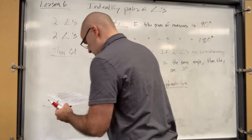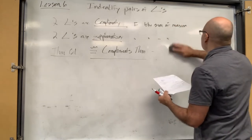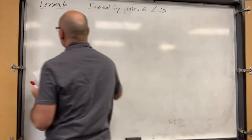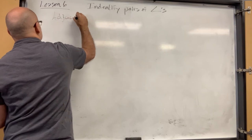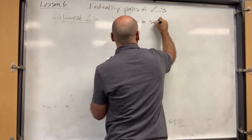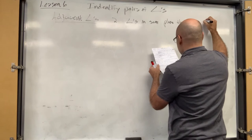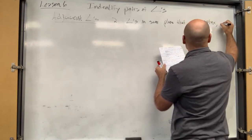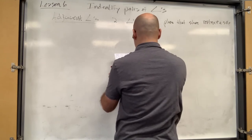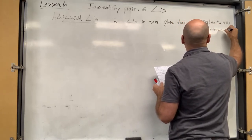We already talked about this, but adjacent angles are two angles in the same plane that share the same vertex and a side, but they do not share any interior points. That's what we have to say when we define adjacent angles. Adjacent angles: two angles in the same plane that share the same vertex and a side, but no interior points.